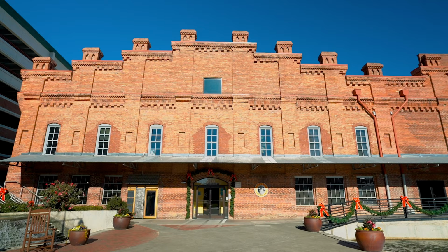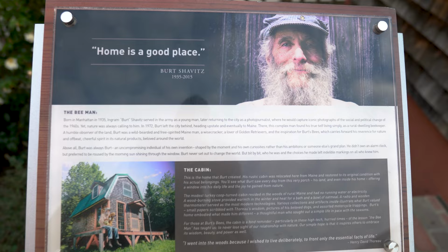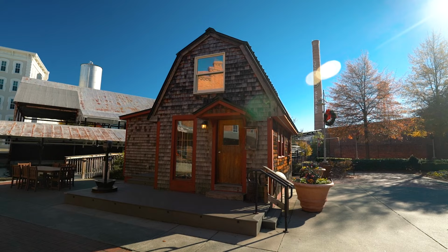Just inside the American Tobacco Campus is the headquarters of Burt's Bees, and along with it, the original cabin of founder Burt Chavez. Chavez, whose face still adorns the company logo, lived out his final years in the cabin before it was relocated to Durham.